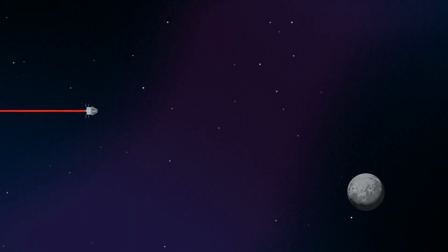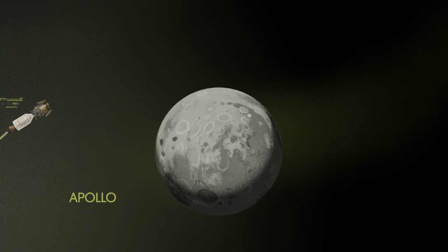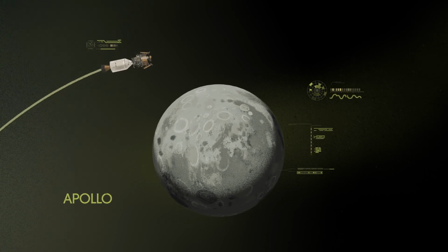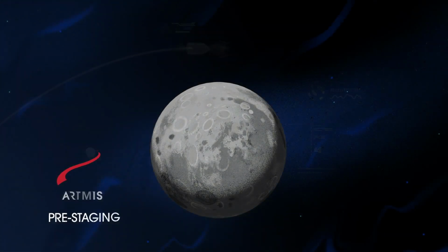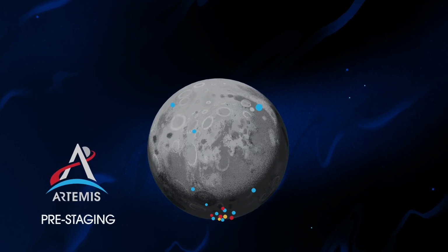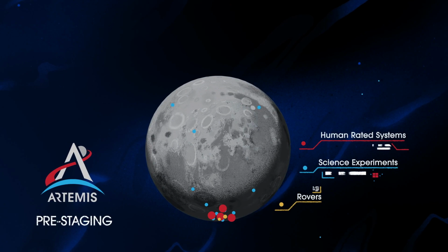Approaching the moon, we see the fundamental differences between Artemis and Apollo. Instead of requiring Orion to serve as an expendable lunar command module or to carry a constrained lunar lander, the Artemis missions will take advantage of a different approach: pre-staging. Everything needed for lunar missions will be positioned in advance by commercial and international partners. This includes rovers, science experiments, and human-rated systems on the surface.